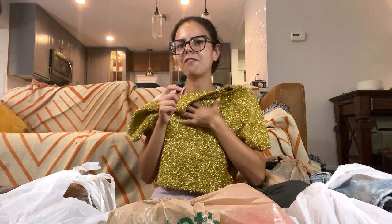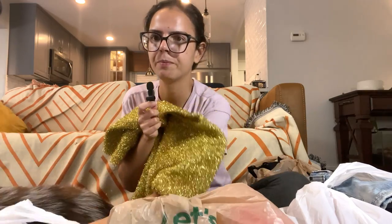Up first, we have this sparkly item. The main issue is, in fact, that it sheds. And there are enough things in this house that shed. The other issue is that it is very, very itchy. It's like you're wearing a dead cat.